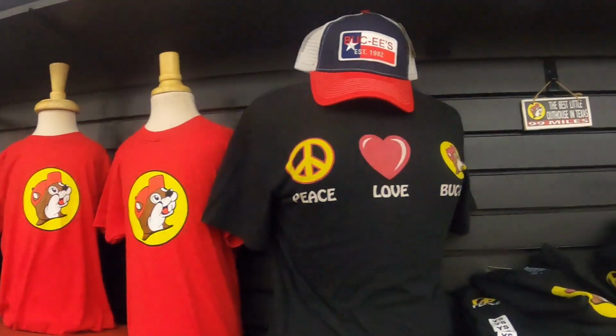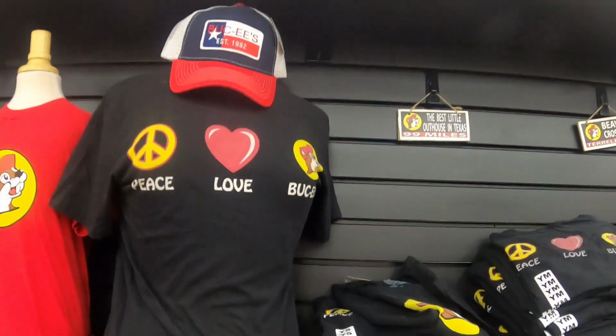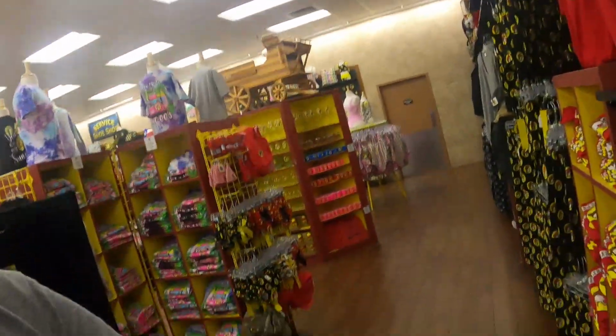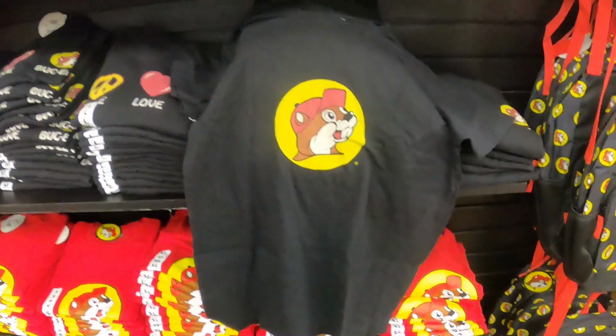Okay, so those were long sleeves, so I didn't realize that. I made a mistake, but this is what we're doing. So we're gonna get the peace, love, and Buc-ees, which has the peace, love, and Buc-ees. That's the back of the shirt. So they actually have that mannequin backwards, but I want to show you the front of the shirt. I mean, the front of the shirt, it's your classic Buc-ees, you know?